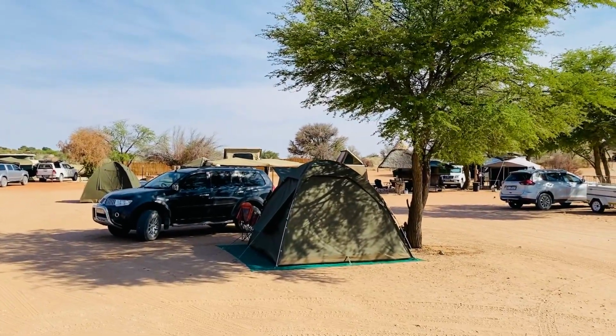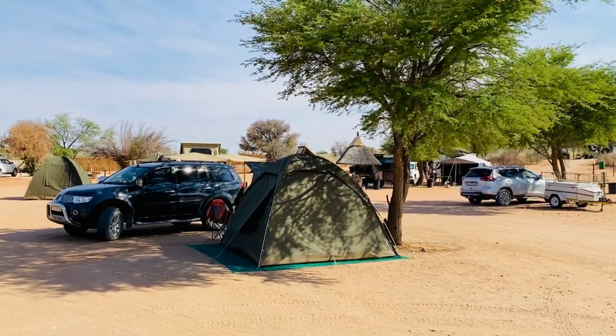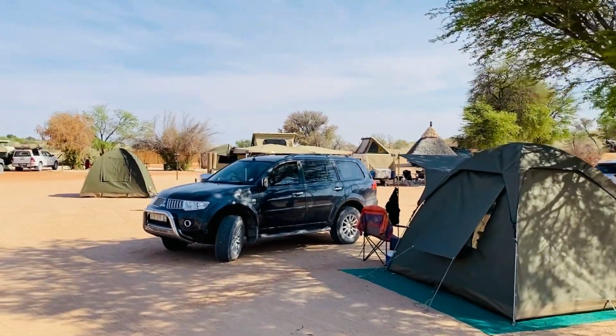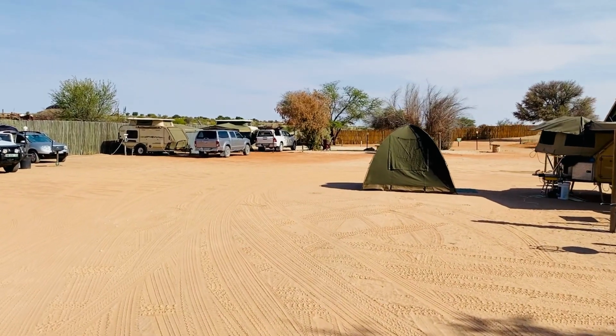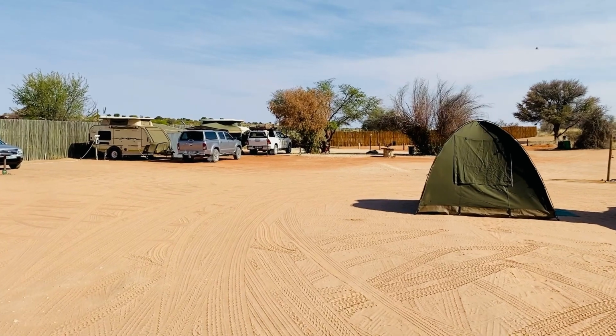This guy, his tent is in the shade in the afternoon, and that's what you want in summer. It gets up to 42 degrees here in summer and it's bloody hot. So if you can have some afternoon shade over your camper van or your tent, it is absolutely recommended.